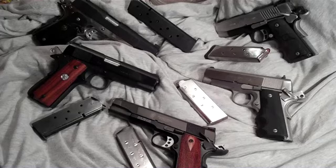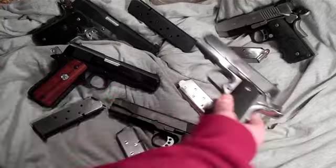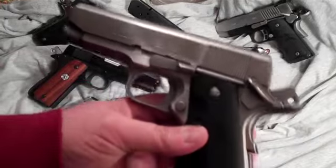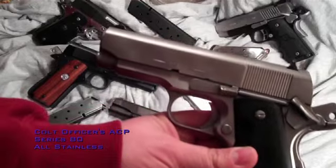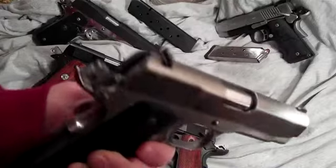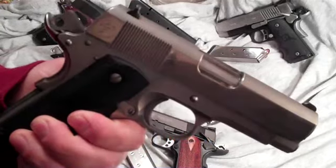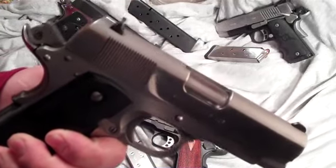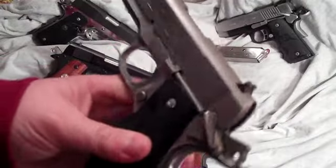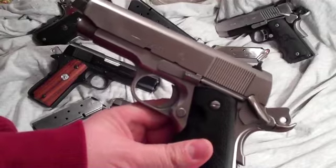So the first 1911 I bought wasn't a full size, but it was this Colt Officers. I picked this up from a gentleman who carried it in his pocket, so it had a little bit of scratching and marring going on. All these guns have been safety checked, so don't beat me up for that. They have been checked.